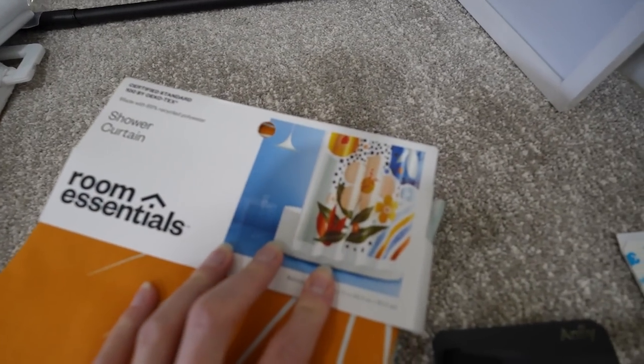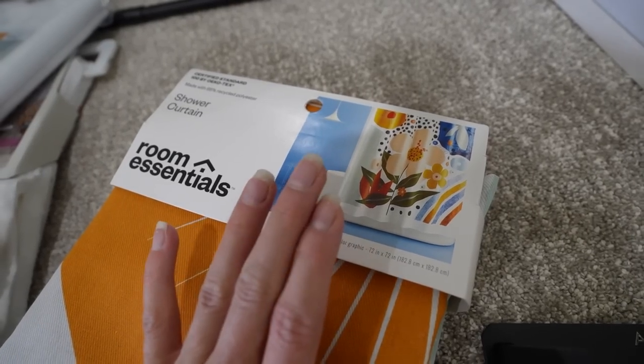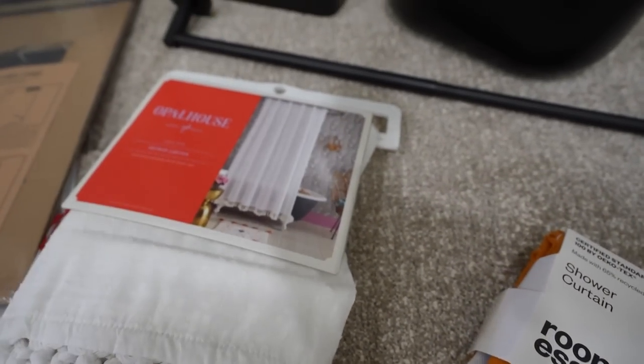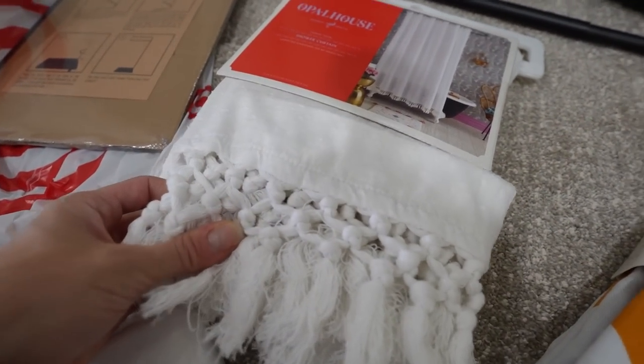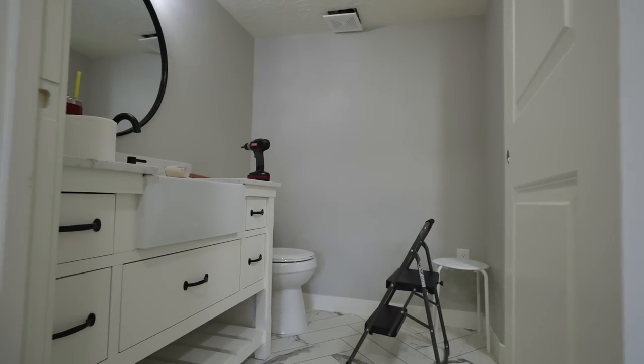So I got this shower curtain that was a little bit more fun and colorful to add some color to the room, but I think it's gonna be too much. So as a backup, I got this one, which was pretty simple, just white. I think it'll be fine in there, but we'll see. I'm loving that I can start using some of the stuff that's been laying around recently, so this is great.